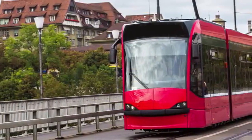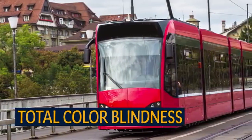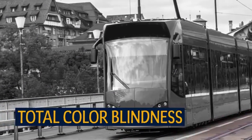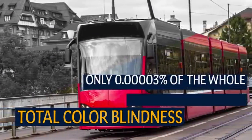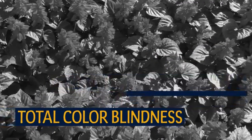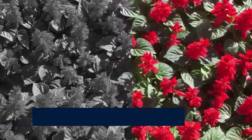The last type is total color blindness. It is hard to imagine, but it exists. However, only a small percentage of people are affected by it. Only 0.00003% of the whole world's population. And now let's have a look at the straight comparison.